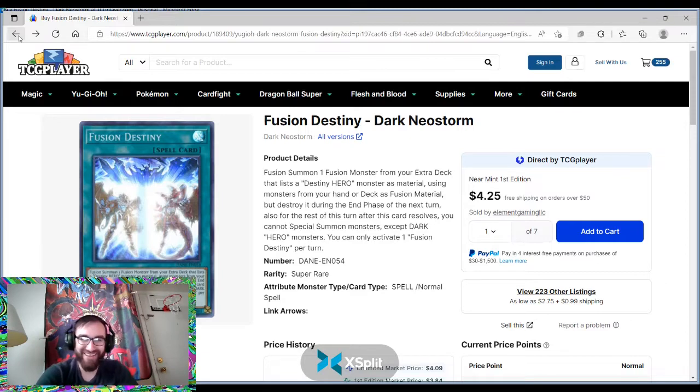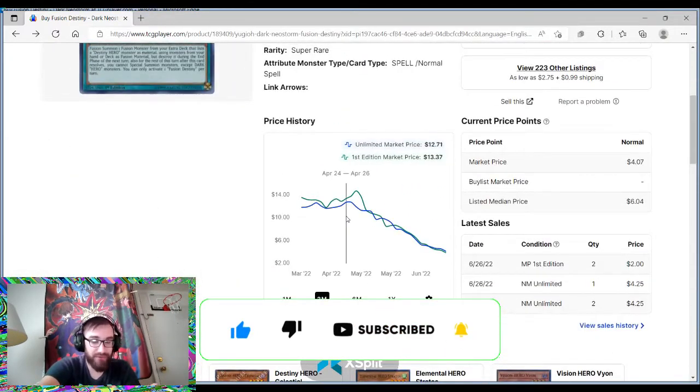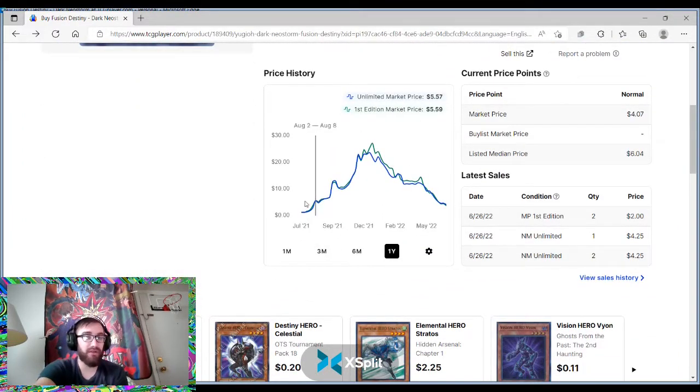Like, the only reason I'm talking about this card isn't because I think it's a good investment. It's because I'm kind of just making fun of it. And I already sold mine. So hopefully you're like me and you bought these when they were like $7. Look at what this card was at a year ago. I bought them like here and sold them like here.